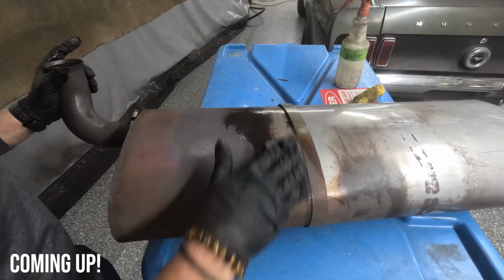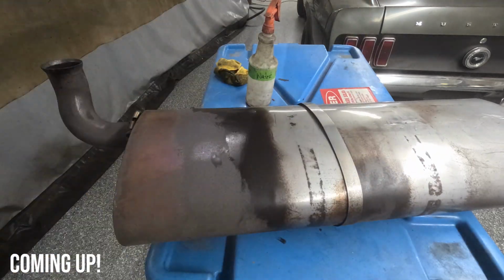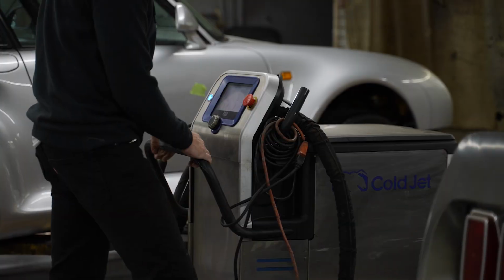And so there's going to be a lot of handwork, a lot of manual work that's going to be done on this car outside of a lot of dry ice cleaning. And I am so very excited to be able to see what the end result of this car is going to be. I can't wait. I'm pretty jazzed.